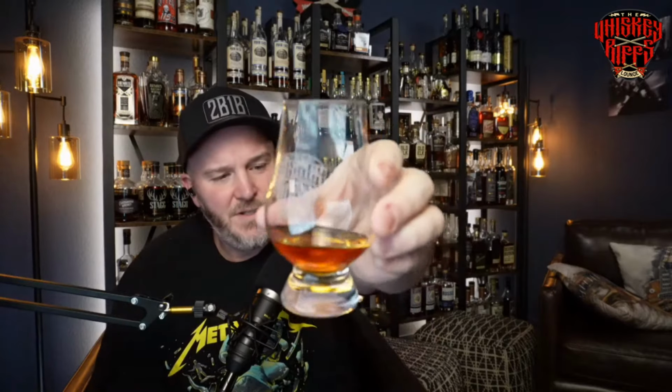All right, let's go in for the palate on these and see how they stack up. So this is in the Whiskey Riffs Lounge blend. So this is the Jack 12.